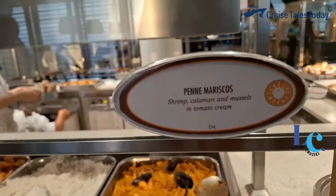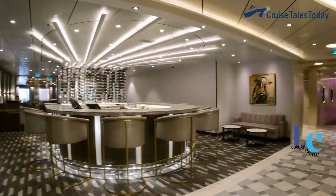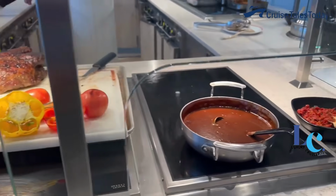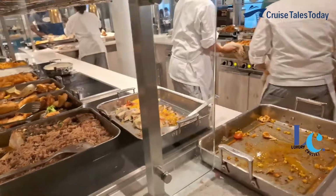The Fahrenheit 555 Steakhouse offers premium cuts in an upscale atmosphere for an additional charge. The steaks are properly prepared and the wine selection is respectable. While you'll pay extra for this experience, the quality justifies the cost for special occasions or when you want to treat yourself.